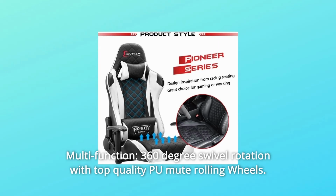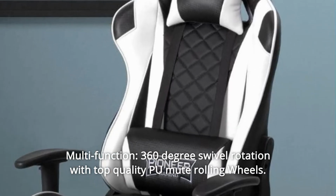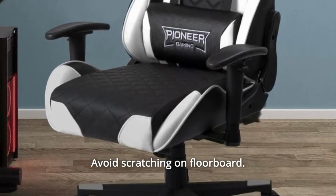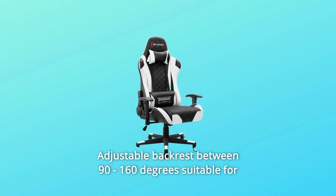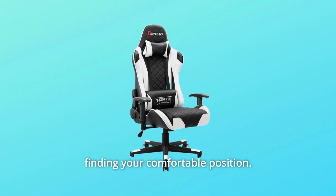Number 2. Multifunction, 360-degree swivel rotation with top-quality PU-mute rolling wheels. Avoid scratching on floorboard. Adjustable backrest between 90-160 degrees suitable for finding your comfortable position.